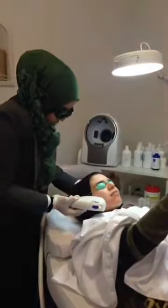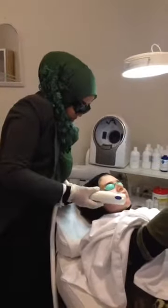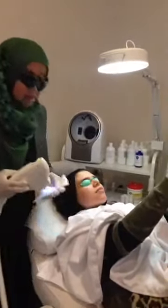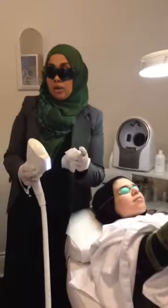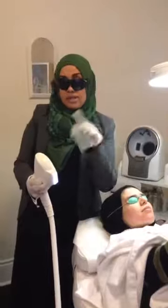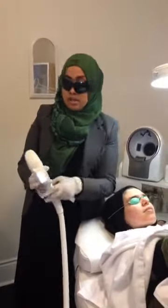What is the best to use for acne scars? Okay, so best is something active. You need an active ingredient such as retinol or vitamin C. Is that what you're asking? Yeah. You need something with active ingredients, okay?